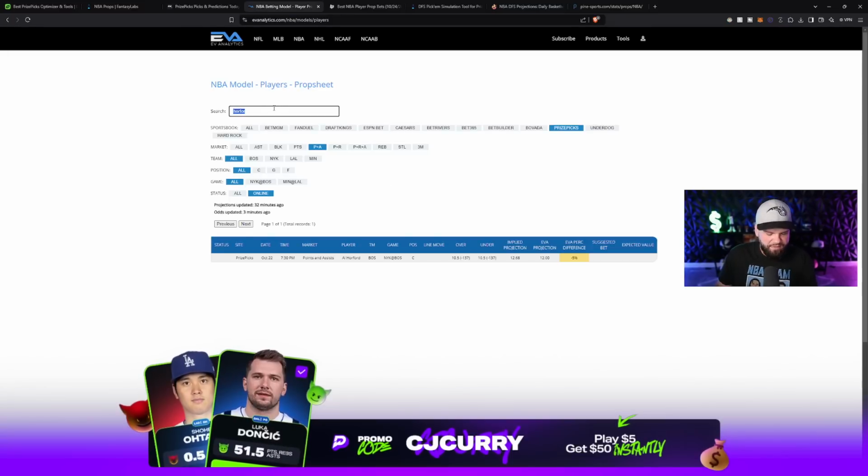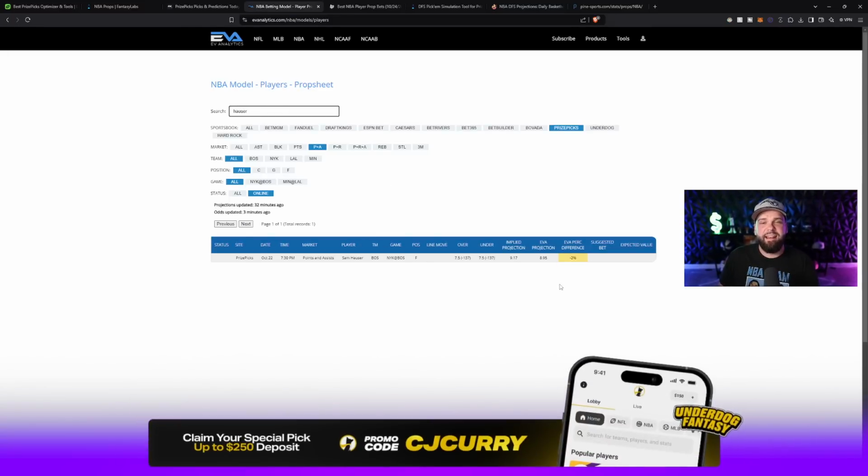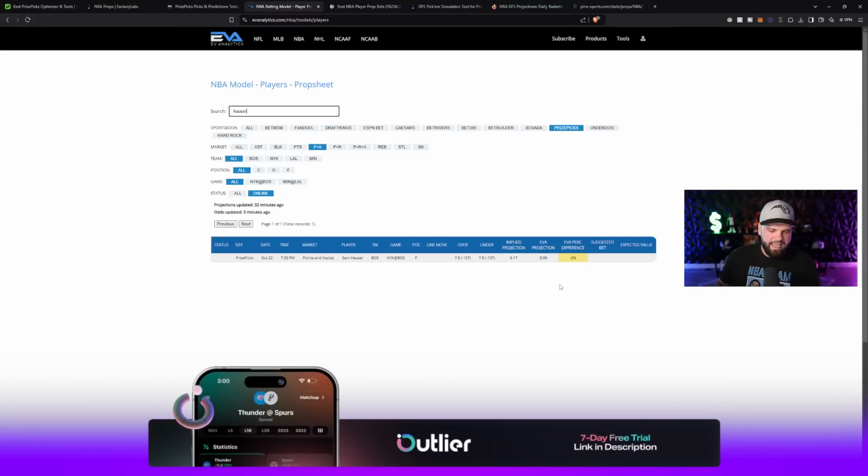And the last one's going to be EV Analytics, of course. I like showing you multiple projection models so you guys can kind of get an idea of how these different models have these guys projected. And in this case, Sam Hauser projecting nicely here, almost 9 points plus assists, again, taking on the New York Knicks. So there's 3 plays from the Boston Celtics.